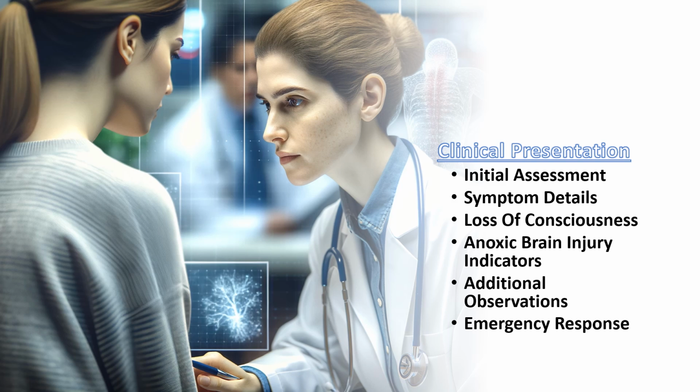Symptom details. Jane recounted a terrifying experience where she felt an intense pressure on her neck, leading to a rapid onset of dizziness and blurred vision. She described a sensation of ringing in her ears, followed by a complete blackout.